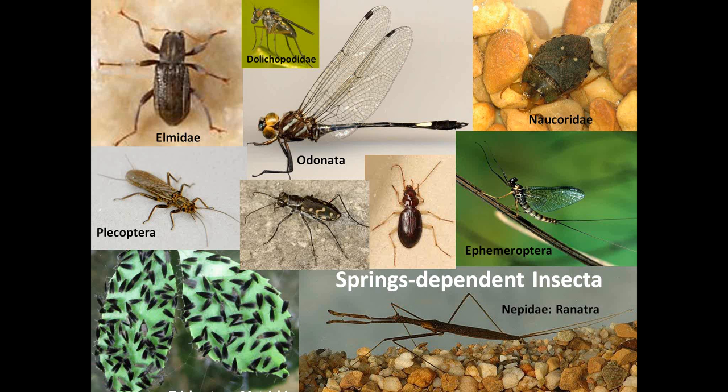Boris Kondratieff at Fort Collins at CSU has been helping us with those groups, and also Dick Bauman up at BYU. There are caddisflies, lower left corner there, and we'll talk more about the water scorpions, some of which are springs dependent in the Southwest. But in the middle of the slide are tiger beetles and ground beetles. These are critters that are actually terrestrial, and also the dolichopodid flies up in the upper left-hand corner there. These are critters that are riparian, really, in their habitat use, but occur only at springs.